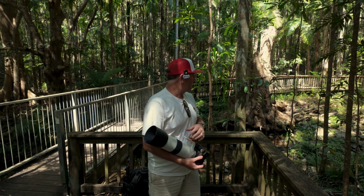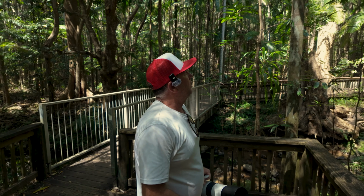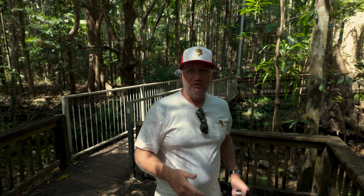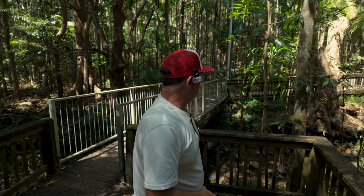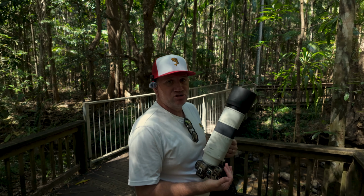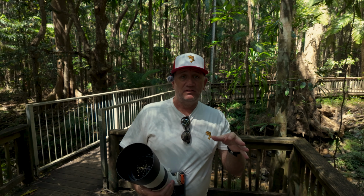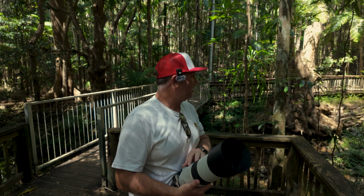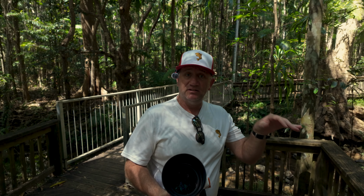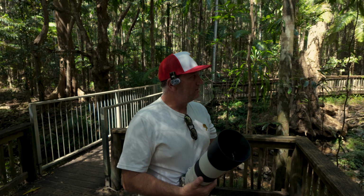Maybe some birds, but more so what it's going to do in low light and how it's going to work is the main game here. So it should be a quick one. Me and Jack are going to walk up and see what we can find, just handheld shooting mostly. I've got both tripods now, so if I need to go long exposure or isolate something, I can. Let's see what we can do in the rainforest.